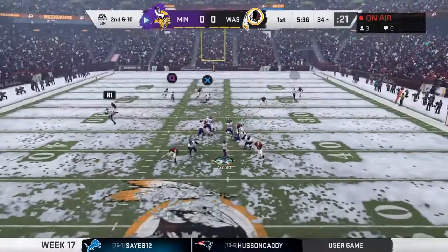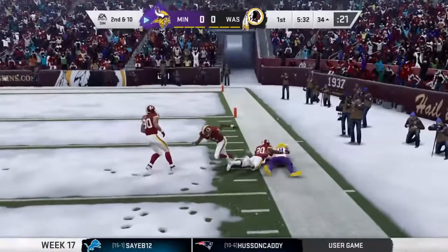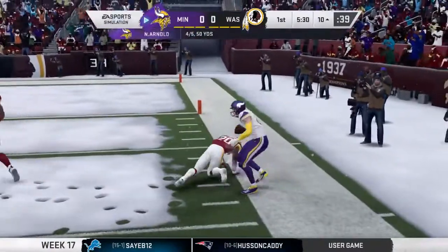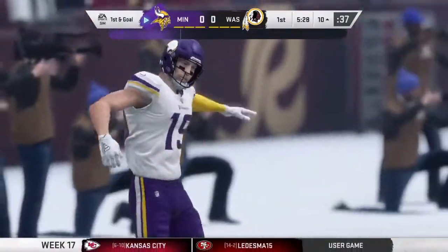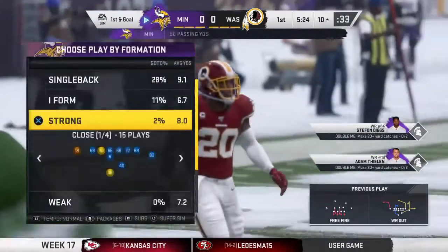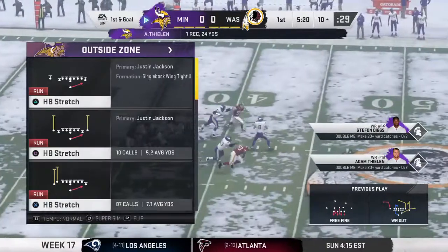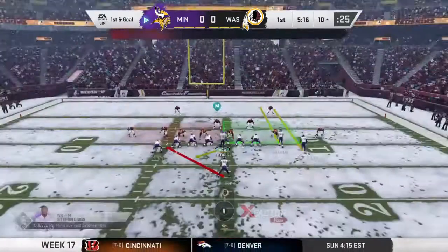To throw again, Arnold. That one into the hands of Thielen, complete. And he's taken down, but not before reaching the 10-yard line. Call that a very strong gain of 24. His passing's been on point on this drive, hasn't it? Been very accurate, gotten the ball downfield, gained nice chunks of yardage.